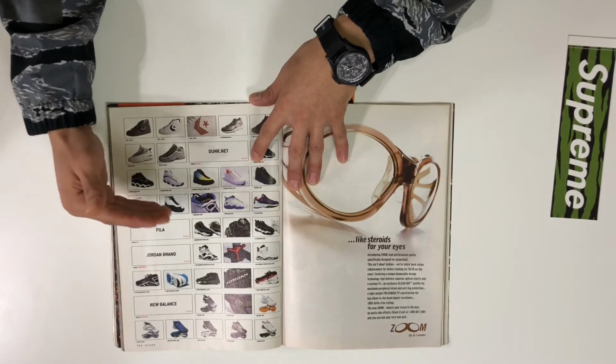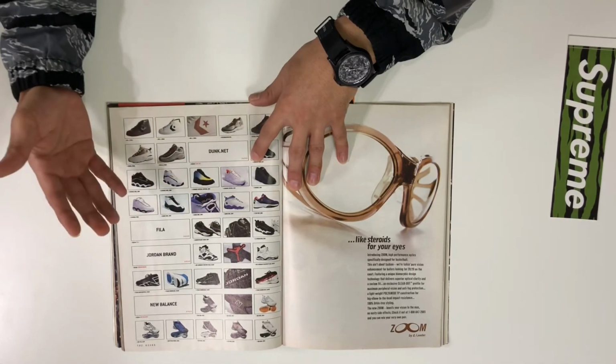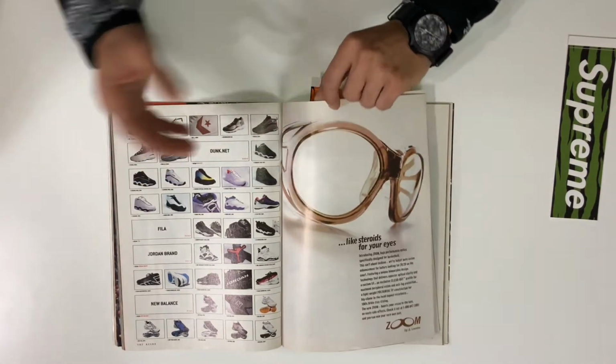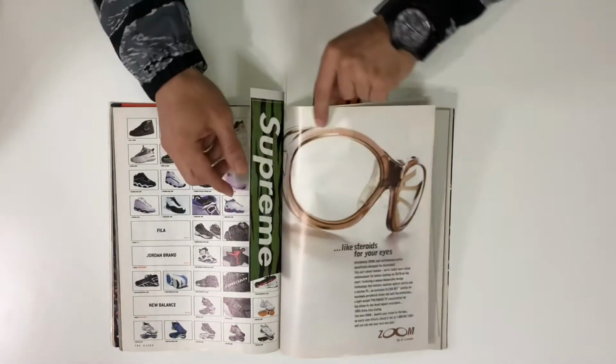This little breakdown gives you a good little shot of everything that you can and maybe will be able to get, and what will be available. So that's really, really nice. Go ahead and put that back.